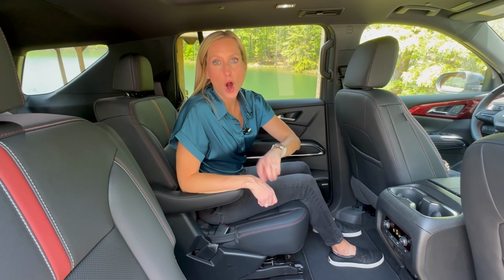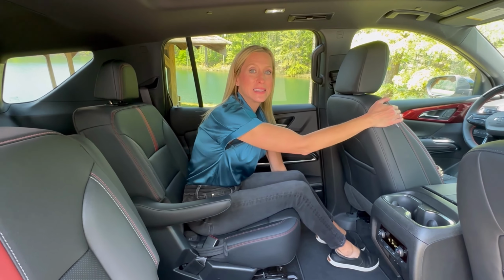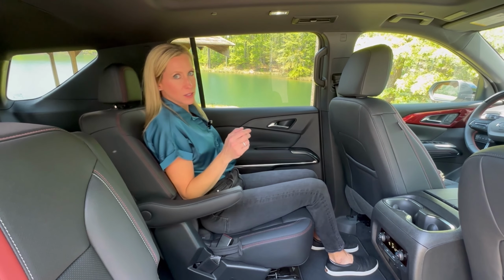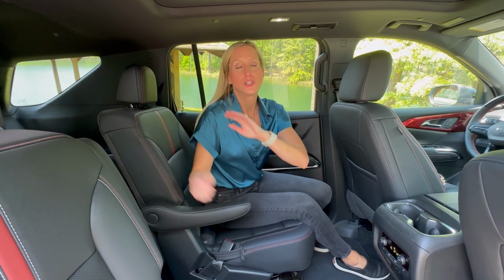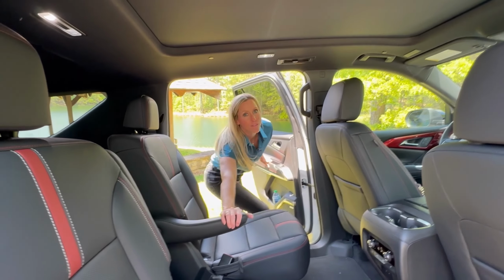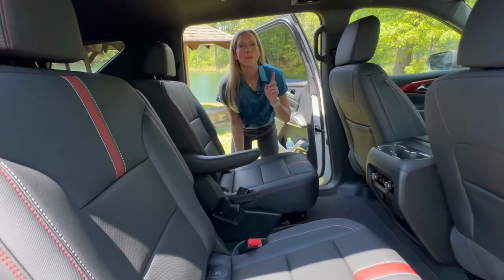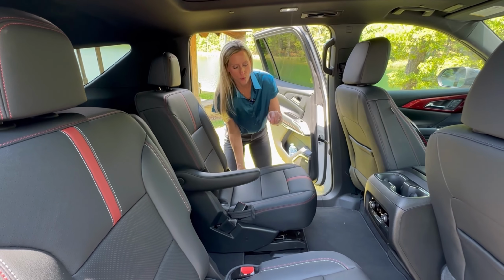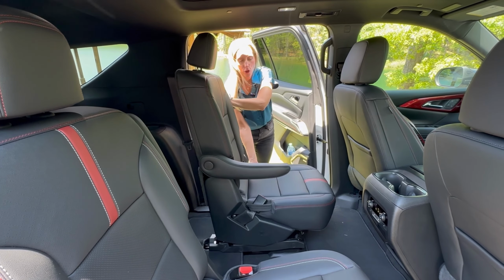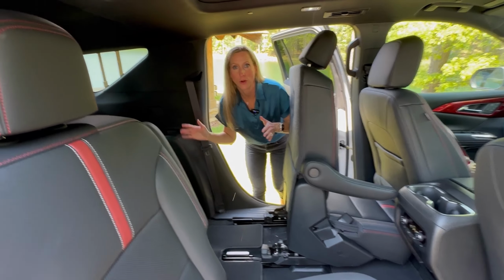And these seats are on rails, which means depending on who needs more legroom, they can go up and back. And I think they also recline. But the best part about these second row seats is that they have, in the RS trim level, a button to have them tip and slide. And I do want to show you that, because if you have a forward facing car seat installed, you should not have to remove it to get somebody into the third row. So hit this button and you can see how the car seat will tip and slide, giving you so much access into the third row.